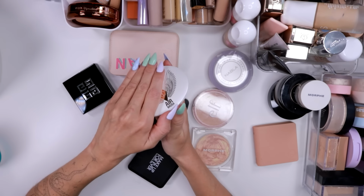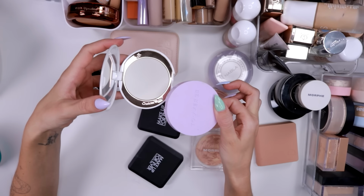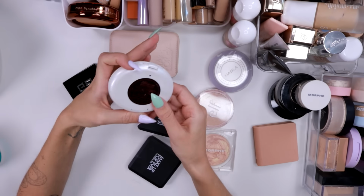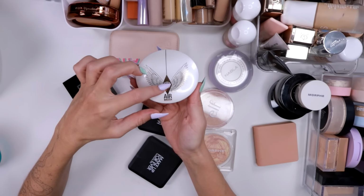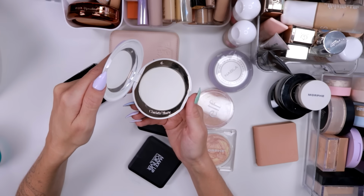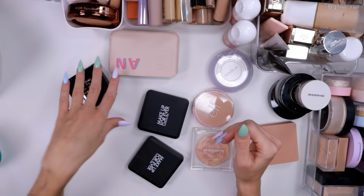This one I do really like, but I haven't been using this one over, I prefer the Tower 28. This is the Airbrush Brightening Flawless Finish. This is the airbrush one from Charlotte Tilbury in the white one. It is a brightening but translucent one, but I prefer the Tower 28. I'm gonna get rid of it.